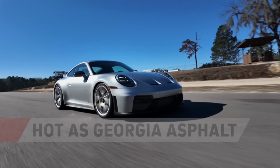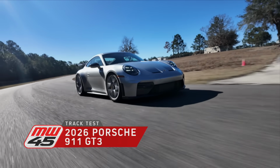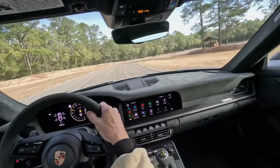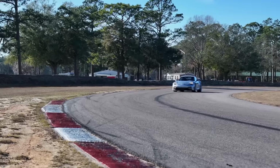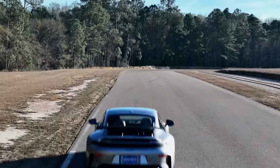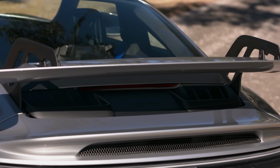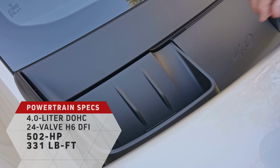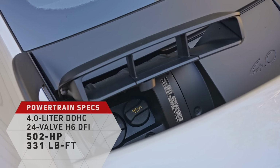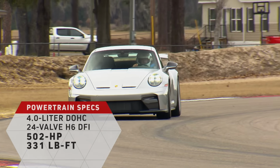Like moth to flame, so goes a MotorWeek staffer towards any Porsche GT car that even remotely appears on our radar. This week, it's specifically the latest Porsche 911 GT3 that has us mesmerized as we lap around Savannah, Georgia's Roebling Road Raceway. This is the 992.2 version of the GT3, and it's still working with a naturally aspirated 4-liter flat six, one of the best engines to ever come out of Germany or anywhere else for that matter.